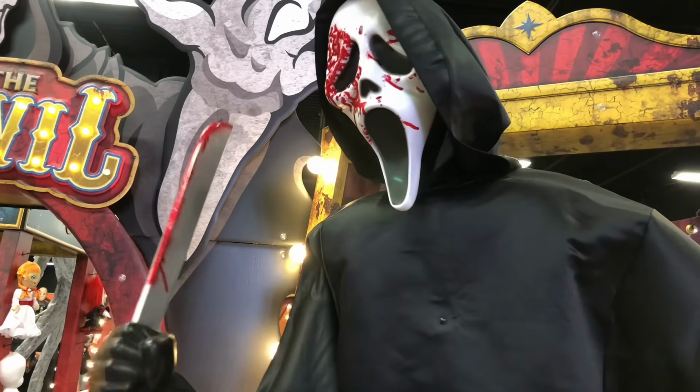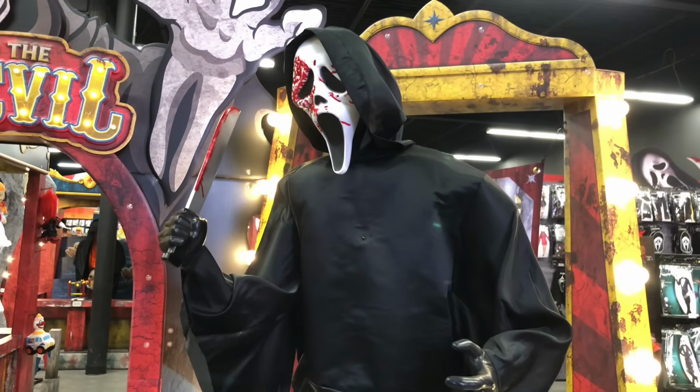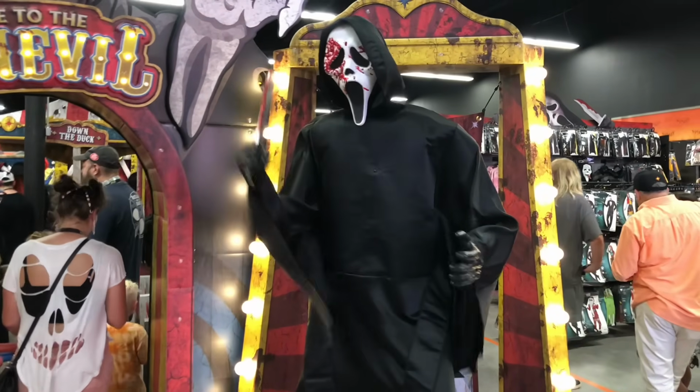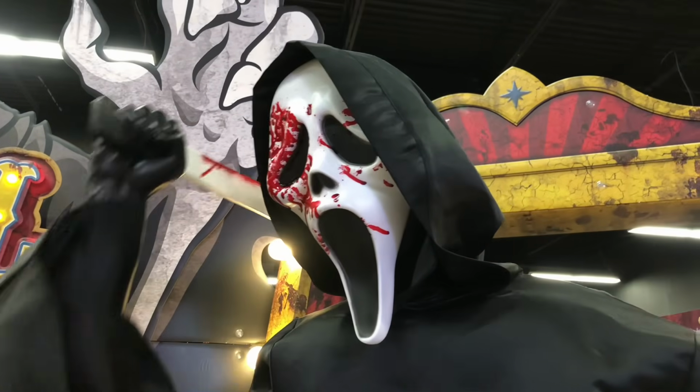I'm still not the biggest fan of the head tilt, and the knife stabbing motion, while very violent, still feels a little robotic. But overall, this is actually a very solid Ghostface prop, and the ability to switch out the mask and the knife is still pretty neat.